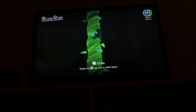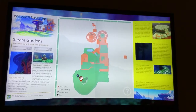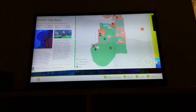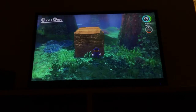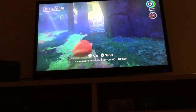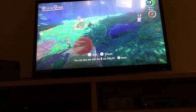So let's give this little hint for Little Toad and let's see where the Pearl Moon is. Oh, so it's right there. Now let's see where it's at. So it's around here. Are you crazy? Yeah, let's bring a tank. I'll be back. All right, we got a tank. Let's get going. The tank is coming through! Fire!